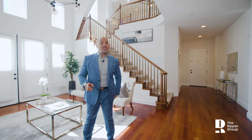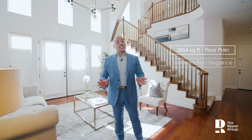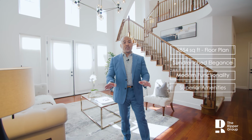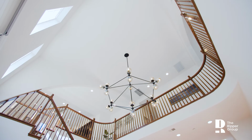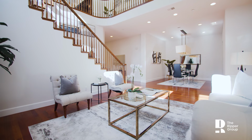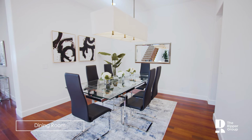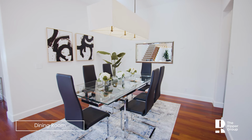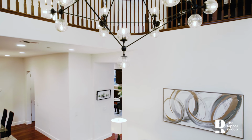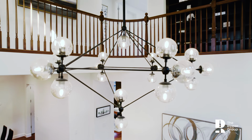Boasting an airy 3,854 square foot floor plan, this home has sun-drenched elegance, modern functionality, and superior amenities at every turn. The ground floor features a flowing mixed floor plan with a formal living room, formal dining room, which is lit by an elegant fixture. Welcome friends and family beneath the soaring cathedral ceiling and stunning geometric Edison-bulb fixture of the living room.